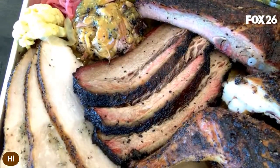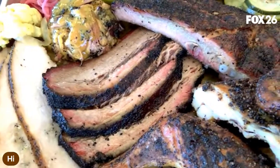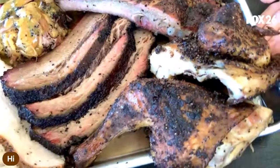So I'm guessing this is your own special mop sauce that you've developed? Yeah, but it's not anything different than what they do in Central Texas. Got it. So it's very traditional. In my mind, it is. That's a smoked turkey breast and then pulled pork with our mustard sauce on top of that.